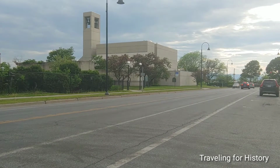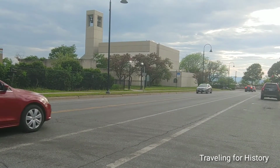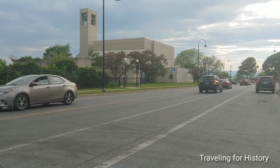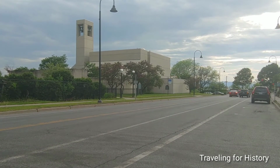A local architectural firm, Burlington Associates, which also designed the music building on UVM's Redstone campus, won a national design competition for the project. And if I may, I'd like to talk about urban renewal in the 1960s for just a moment or two.